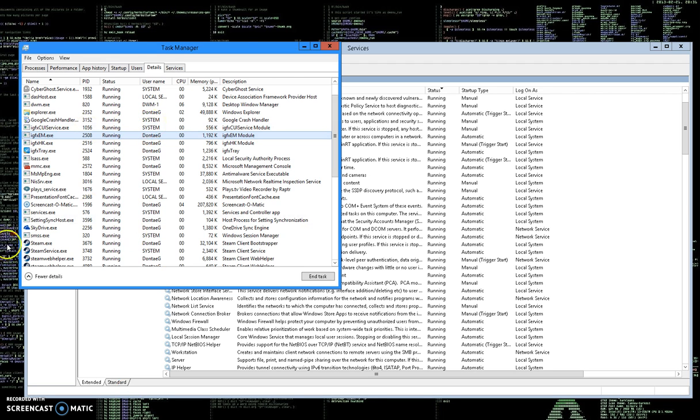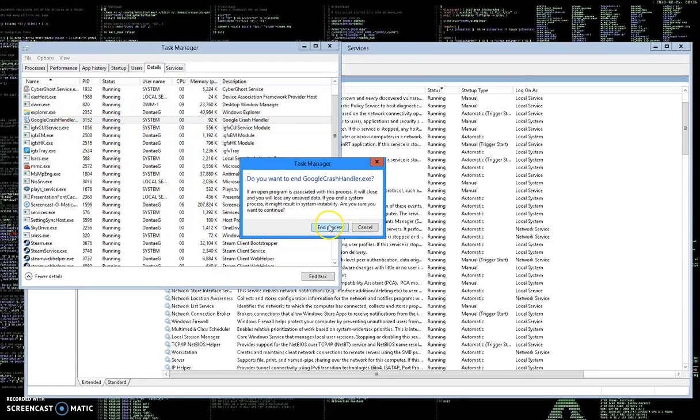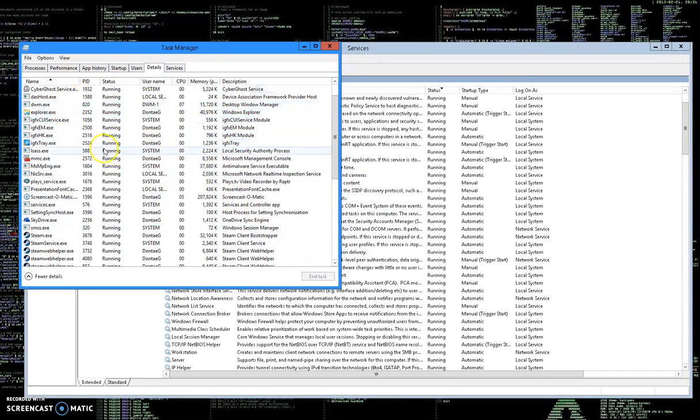And again, I'd recommend doing this before you go into a game. Make sure that you don't have any programs open in here running for no reason that you don't need. Go in, right-click on them, and just click End Task and Process. And that's the end of that. So that won't pop back up again until you restart your PC or you click on that program. So again, make sure they're not running in here.